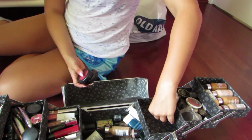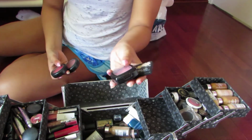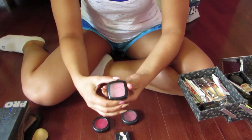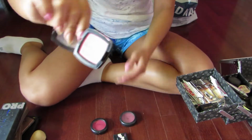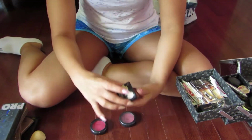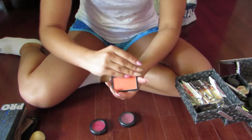Basically for blush, I just have 4 different blushes in here. I have 2 from MAC, and I also have 1 from NYX and 1 from a company called Sleek. So from NYX, I have a pretty pink blush that is called Peach, and this is just a regular pink matte blush that everybody likes. And then from Sleek, I have an orange blush. Not a lot of people go for this orange blush, but I really do like it.